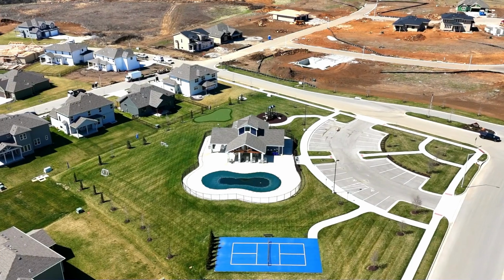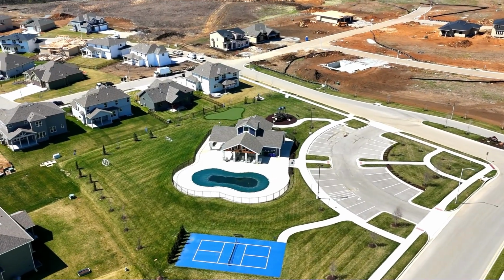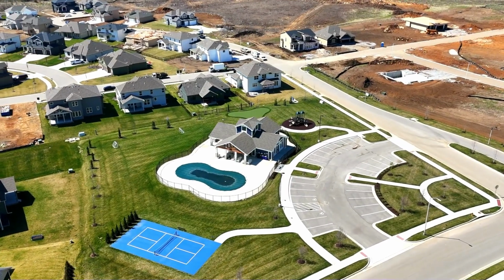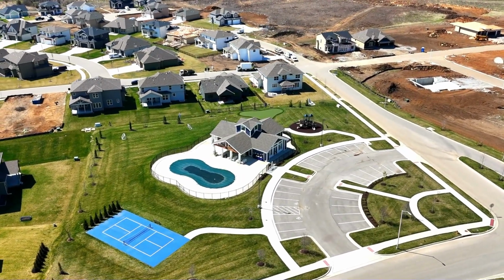It's a little bit more family friendly. You're also close to all those amenities around town, but it's nice to have this almost in your backyard or just a quick walk or maybe even a drive around the corner.